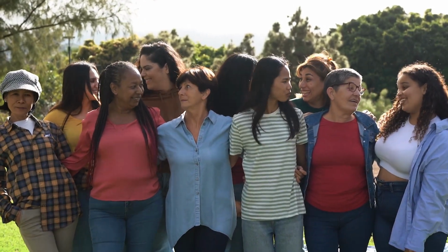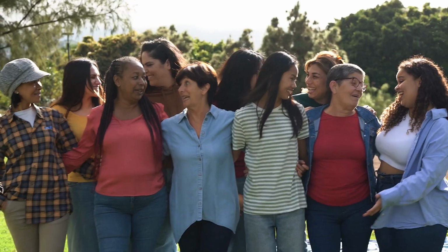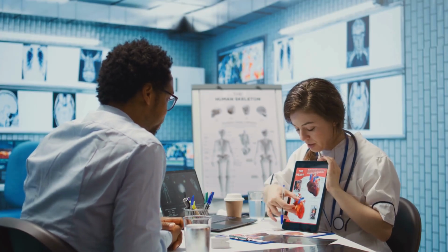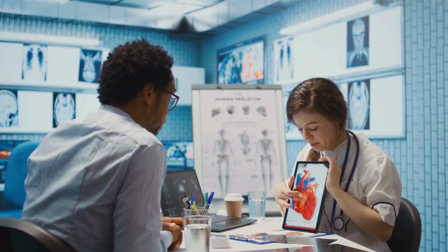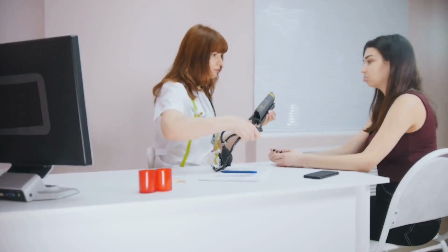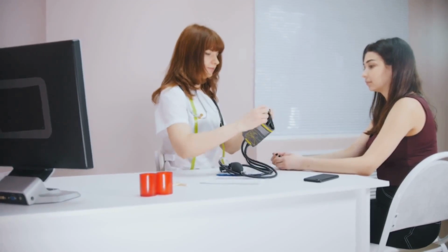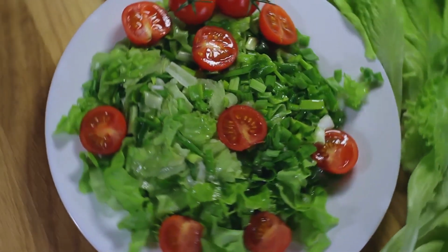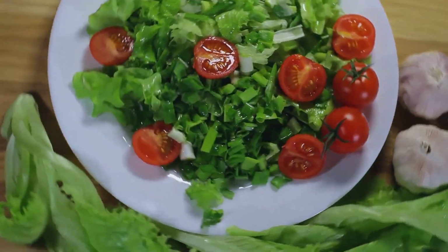Did you know that nearly half of adults worldwide live with high blood pressure? It's a silent condition, but its impact on your heart, brain, and overall health is loud and clear. Don't worry, managing it doesn't have to be overwhelming. In the next 3 minutes, we'll guide you through a simple and delicious diet plan to help lower your blood pressure naturally. Ready to transform your plate and your health? Let's dive in.